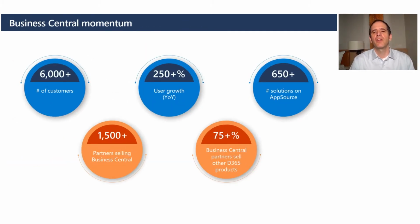So we're really excited. Business Central has been around for just 2 years. Now, of course, we've had Dynamics NAV, which is the forebearer of Business Central and its heritage, and that's been around for a long time. At Business Central, in just 2 years, we've gained about 6,000 customers. They've gone from 0 to 6,000 customers at a pretty high growth rate, 250% year-over-year growth.